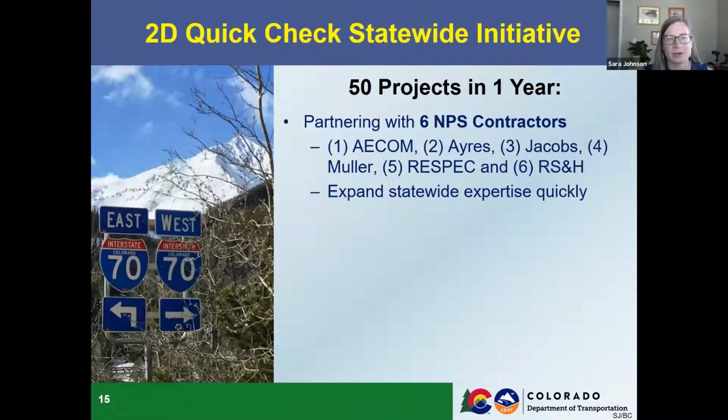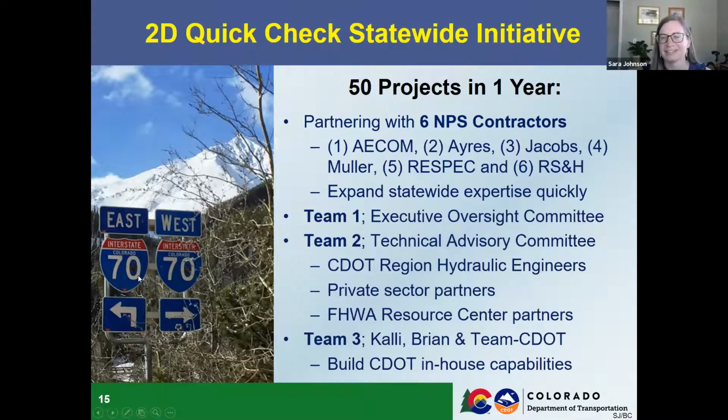And so in addition to the partner firms, there are 3 teams providing guidance, input, and direction for the initiative. And the first one of those, Team 1, is the Executive Oversight Committee. This committee meets quarterly, and it's comprised of Chief Engineer Stephen Harrelson, who's supportive of the vision behind the 2D Quick Checks initiative, and RTD Heather Paddock in Region 4, who helped formulate the idea of the 2D Quick Check. The committee is also comprised of State Hydraulic Engineer Al Gross, State Bridge Engineer Mike Collins, asset managers, and is supported by Laura Gerard and Scott Hogan from the FHWA Resource Center.